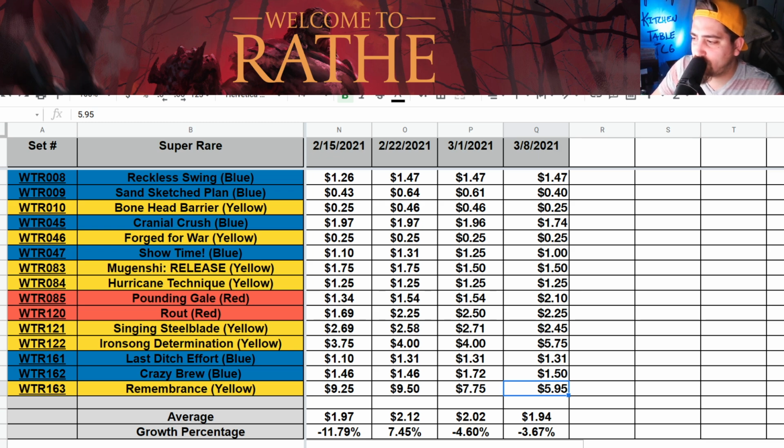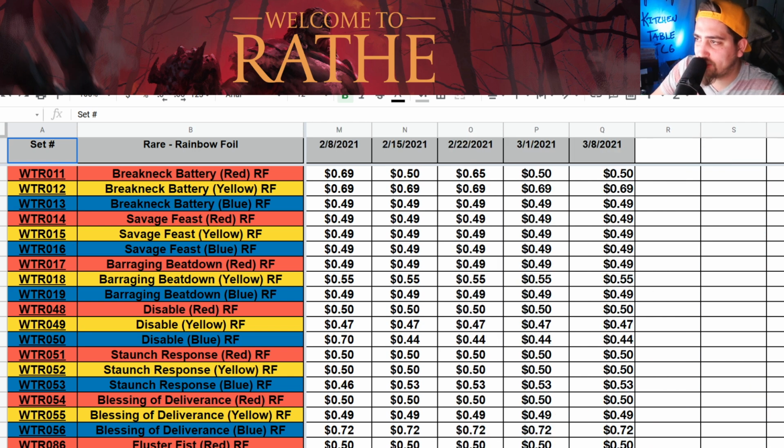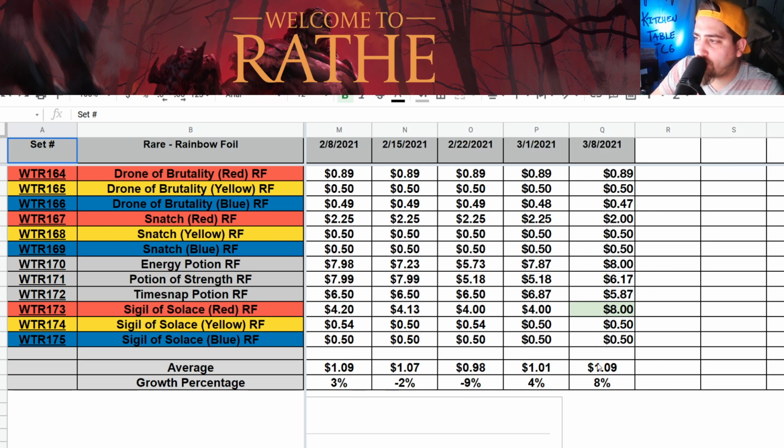Let's go to the rare rainbow foils. Remember, on all the rares, I just used TCG lowest listed. And for the rainbow foils, there was one that I had to pull up because the lowest listed Sigil of Solace currently on TCG Player is sitting at $15. The last sold was at $8. So that's starting to dry up on the market for the rainbow foil version, which drove our average up 8% with a 50% increase in Sigil of Solace. The other cards are all pretty much the same as they were last week.